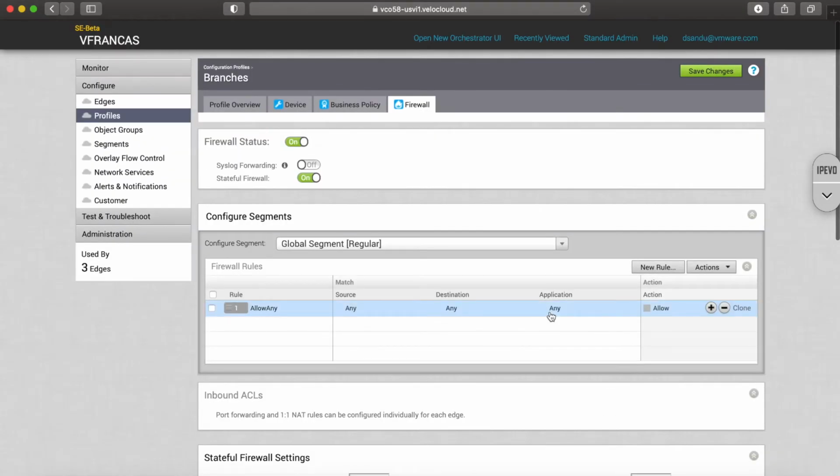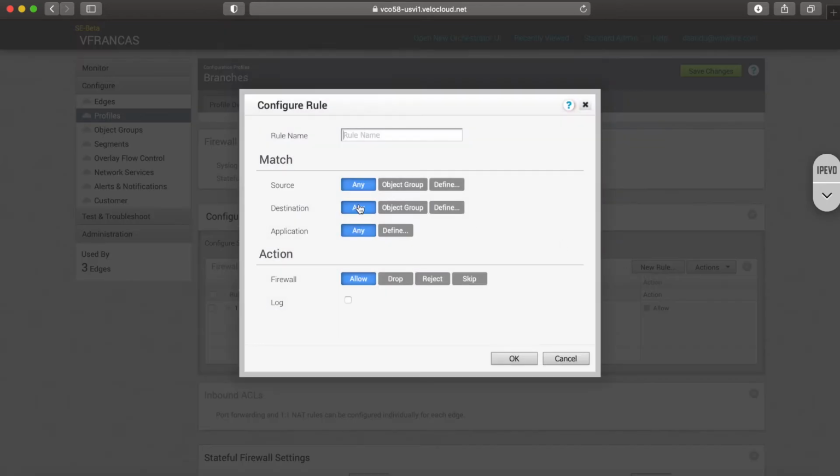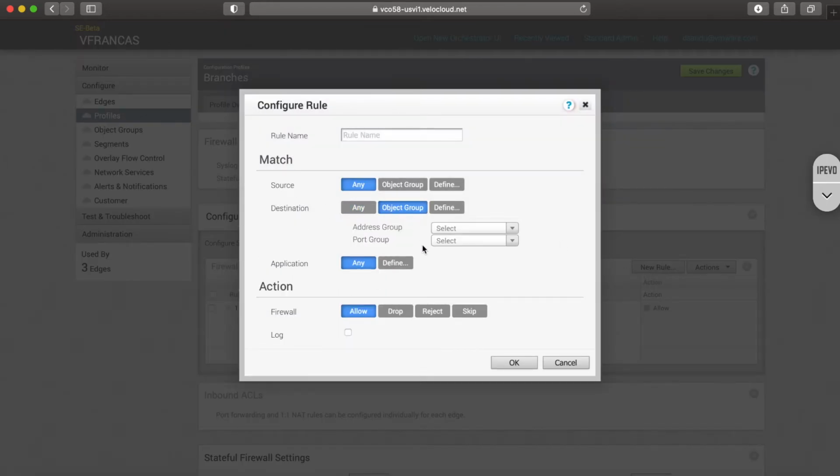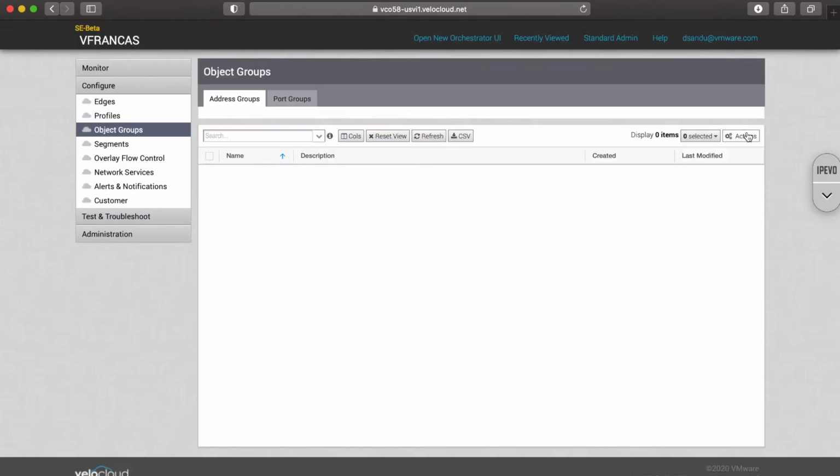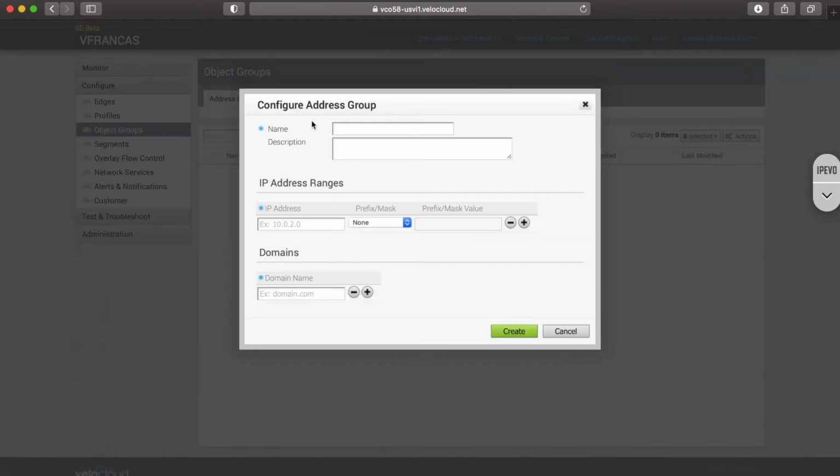And least obvious, if you now want to use FQDNs rather than IP addresses, you can do that. So you select a new rule here, and the destination will be an object group that you have to define here. So inside object groups, you can create a new one, and you now have the option to select domains as well.